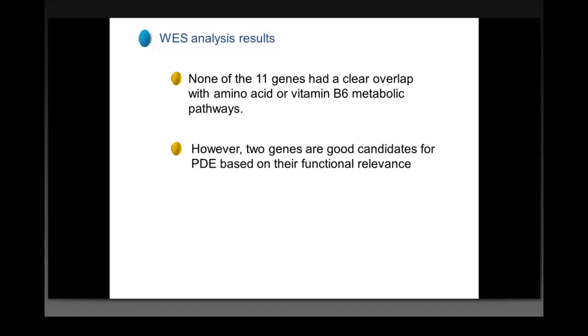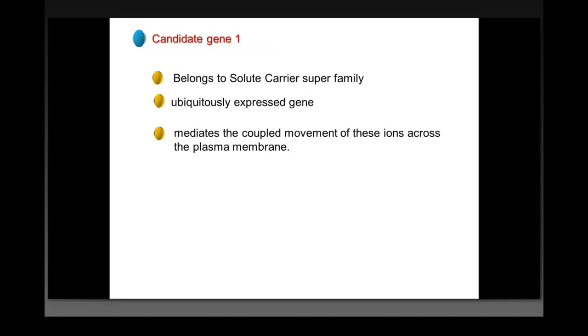However, we could find two good candidate genes for this phenotype based on their functional relevance. I'll go briefly through these two candidate genes. The first candidate gene belongs to the solute carrier superfamily. This is a large superfamily which has an extensive number of genes that are involved in transportation of nutrients and other molecules through the plasma membrane.